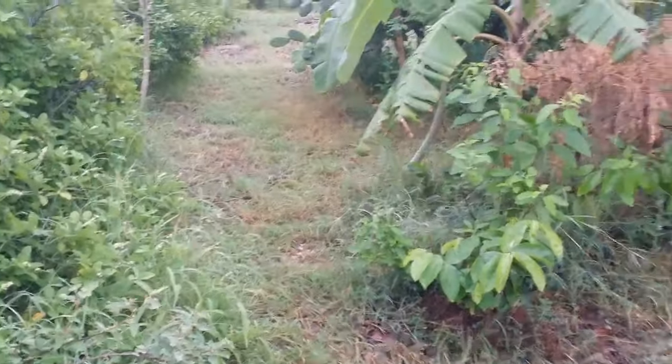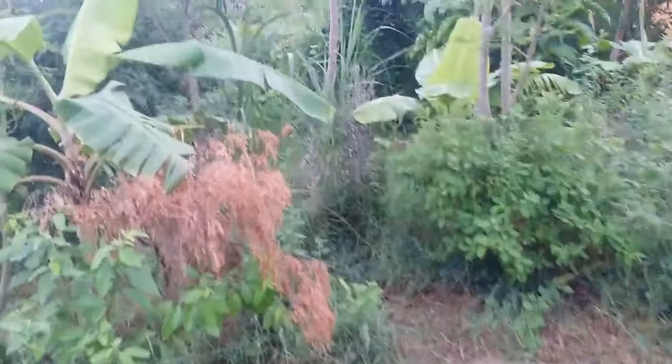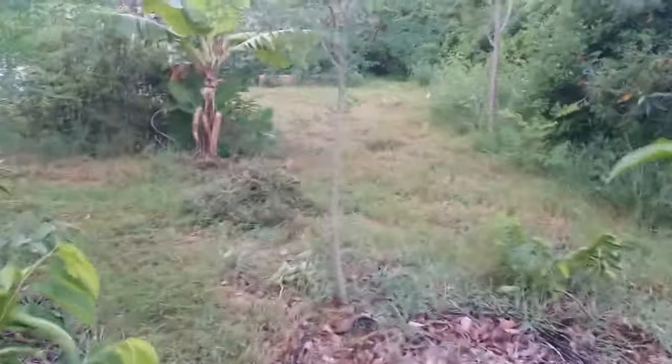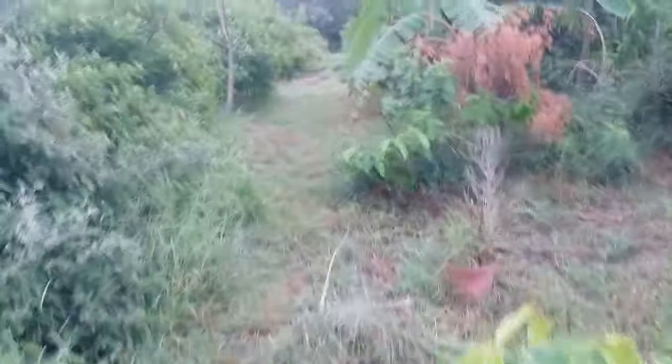Okay, and also make use of the grass. See? I grow grass also. So I leave certain parts of the food forest open and I grow grass there. And why? Because grass makes one of the most important and functional mulches. You see here? And also grass has another function. It keeps the soil moist for a longer period.